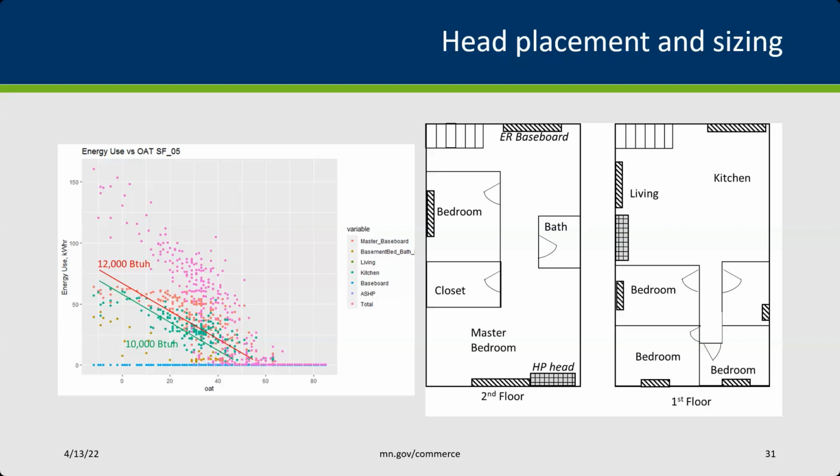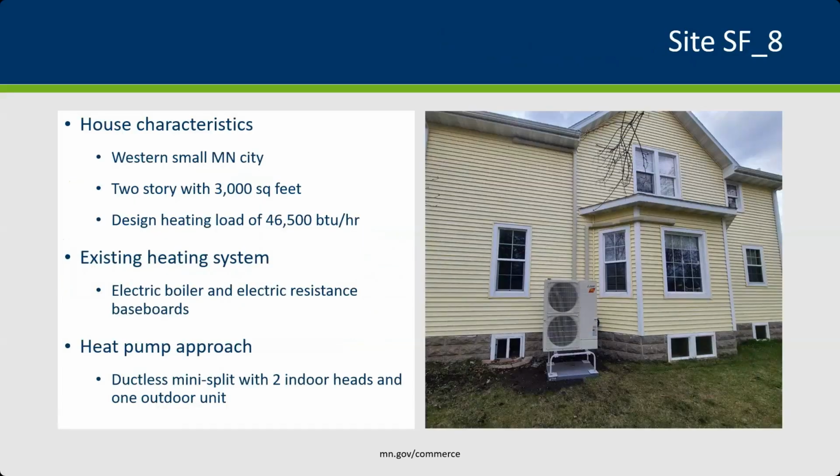For example, you'd want to avoid something like in the second floor of this unit if you had this master bedroom and the second bedroom on that floor on the same thermostat. If that thermostat was located in the master bedroom and you put a heat pump head in there, that thermostat could be satisfied pretty regularly without any real knowledge of where the temperature in that second bedroom is. And so understanding some of these zoning and sizing implications is important for these heat pump installations.